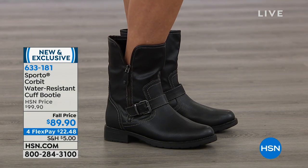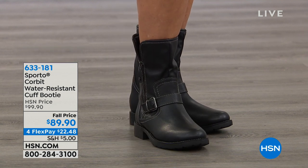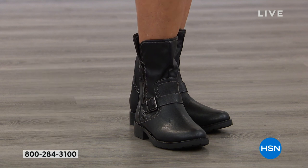Sizes, we go 5.5, and then we go whole half sizes. Then we go 10, 11, and 12. And guess what Sporto did? Medium and wide widths. Yay! That is so important.